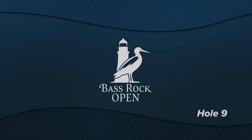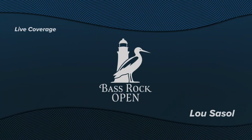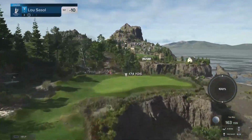Let's head over to the 9th. Let's check in with Tiger Woods. Let's take a look at the leaderboard as it stands. Currently at 10 under par overall. Looking to ride the momentum after coming off a birdie here with this shot.